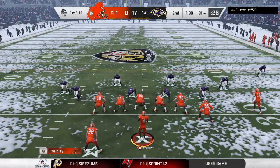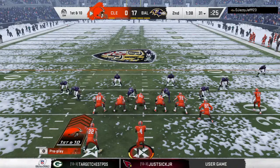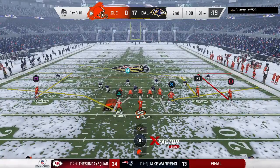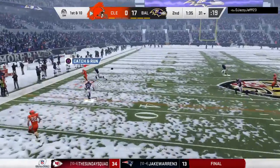The Browns drive about to get started. And we don't want to call this desperation time, especially in the second quarter, but you're down. Well, no, but let me finish. Okay, my bad. You're down three scores already. You've done nothing offensively, nothing on the scoreboard. That's not a good combination.